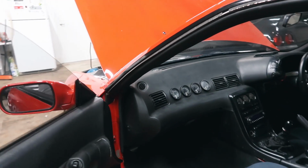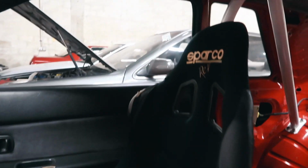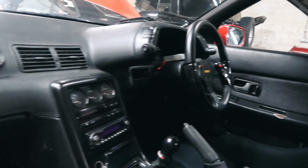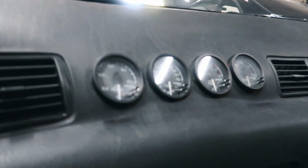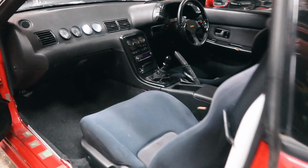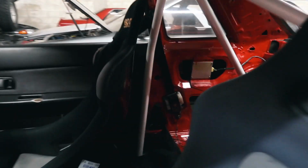Yeah. Oh, and it's got the gauges in the dash. So this one's got a sparco seat with a quick release, or just, no, that's not a quick release, it's a hub. Standard. And it's got your gauges here, boost, temperature. Nice. And this one you said is going for around 29, right? Yeah. It's got the roll cage and everything, huh? Yeah, no interior. So made to look like a race car.